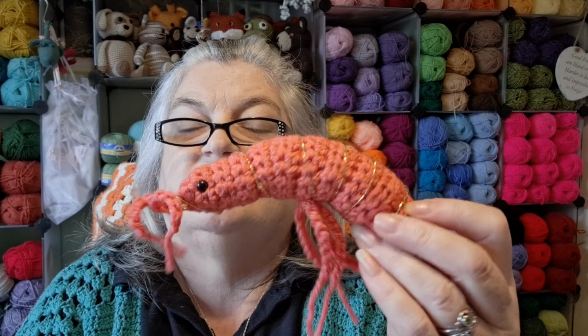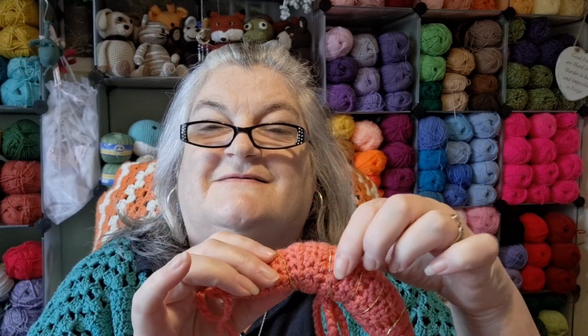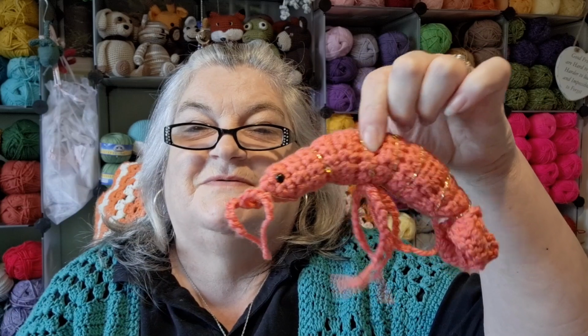And again, I didn't want to really mess up. On certain rows, you've got to go into the back loop only, which makes a little ridge. But I thought, as I've got that gold, I'll just wrap the gold round. And I think he's quite cute. A lovely little shrimp.